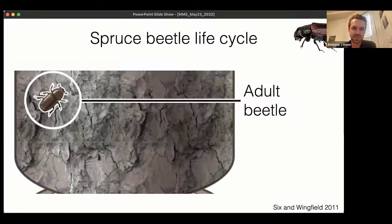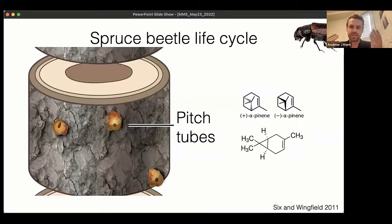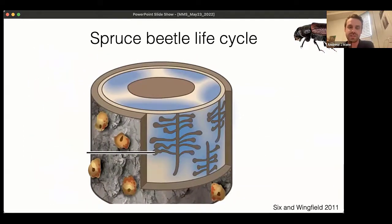So just a bit about the life cycle of this beetle. Sometime in the early summer, so in a couple of weeks, the adult beetles will emerge from the trees and search for a new host. And when they find a suitable tree, the tree fights back. It produces resin, or sap, to try to physically push out the beetles, but it also produces a lot of chemicals, so it tries to chemically and physically keep the beetles out of the tree. However, what we've been seeing in the past 20 years is that these beetles have been pretty successful in colonizing the trees, and they create galleries in the wood of the trees, which is where they lay their eggs and the larvae feed.